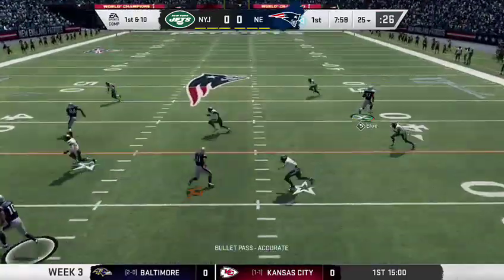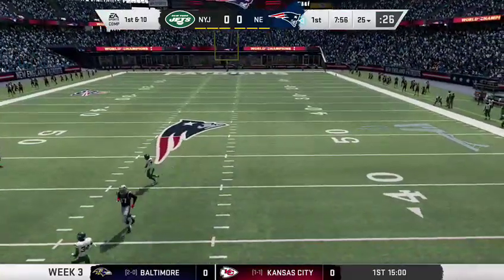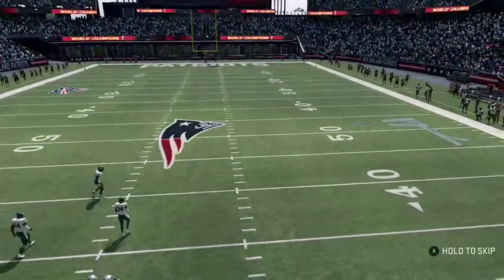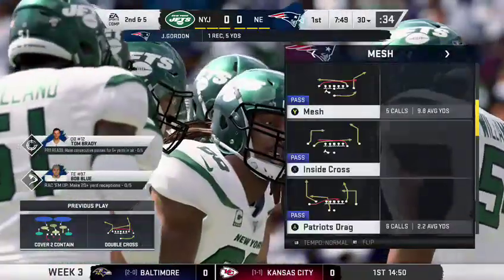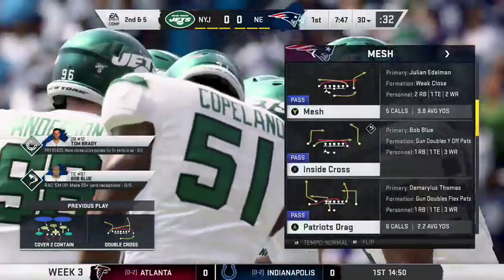Brady now on first down. Throw over the middle, secured by Gordon. And he'll get this from the 25 to the 30 for a pickup of five. Five yards on the catch there, brings up second down.